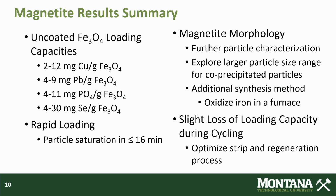Additionally, looking at the magnetite morphology, further particle characterization using thermogravimetric analysis and the Brunauer, Emmett, and Teller method for surface area measurements will yield more accurate results of particle sizes. And then a larger particle size range will include particles in the nanoscale as opposed to just our microscale. Additional synthesis methods may allow for more control of obtaining that larger particle size range that we're looking for to really look at the adsorption effect of size and morphology.